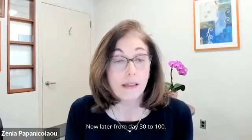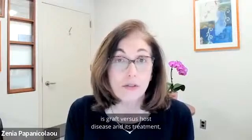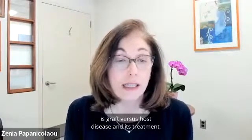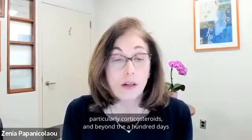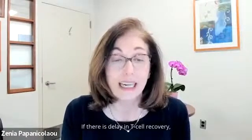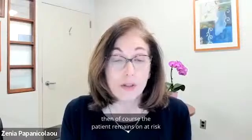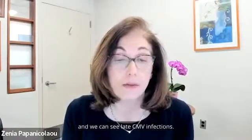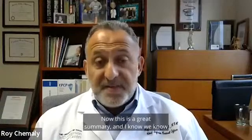Now, later, from day 30 to 100, the biggest risk factor, of course, is graft versus host disease and its treatment, particularly corticosteroids. And beyond the 100 days is really the immune reconstitution that is driving the risk for CMV. If there is delay in T cell recovery, then, of course, the patient remains at risk, and we can see late CMV infections.